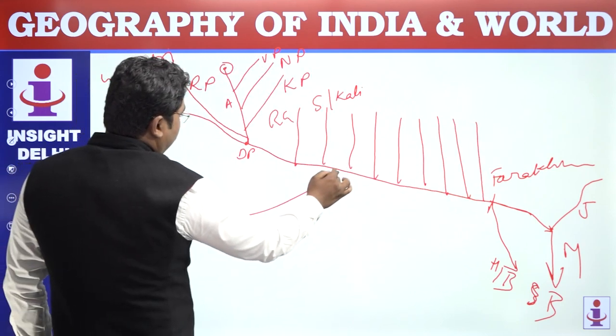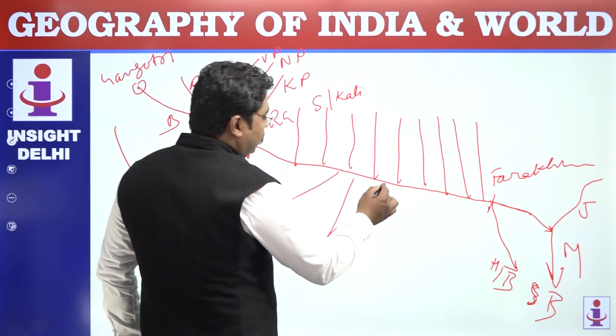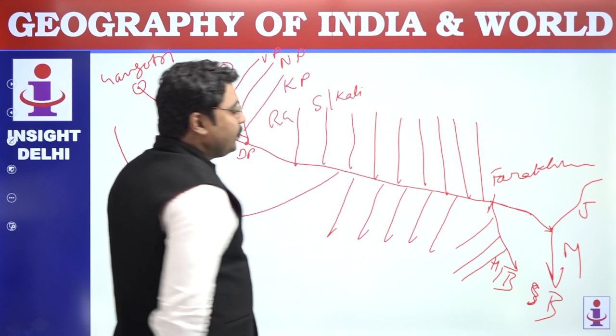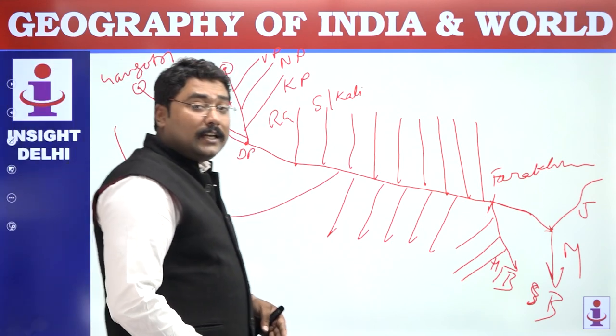Yamuna originates from the Himalayas, Uttarakhand again. Son, Rihand, Ajay, Punpun, Phalgu, Damodar, Rupnarayan and Silai. These are the right-hand tributaries of Ganga and those are the left-hand tributaries.